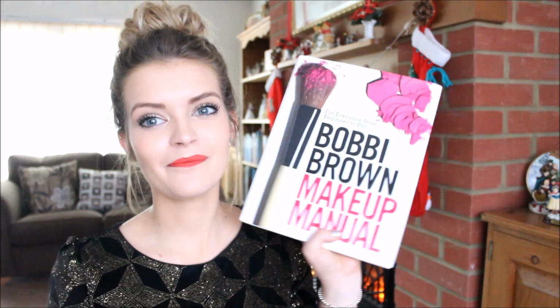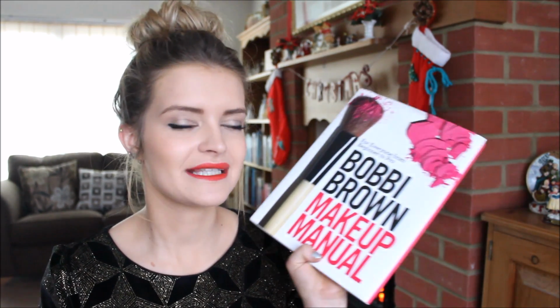I'm going to finish things off with a few bits from my lovely friends. So from my friend Pav, we always exchange presents and it's always a lovely surprise. We have no idea what we're going to get. And he got me this Bobbi Brown makeup manual, which is obviously amazing. I've just been dipping into this and learning a lot because, you know, Bobbi is the queen of makeup and it's brilliant. I don't think you could ever not enjoy a book like this if you're into makeup.